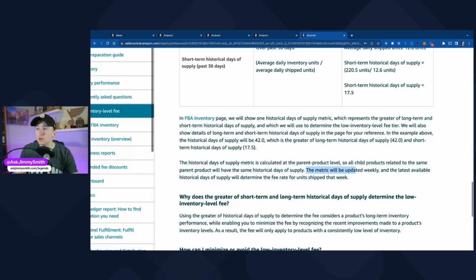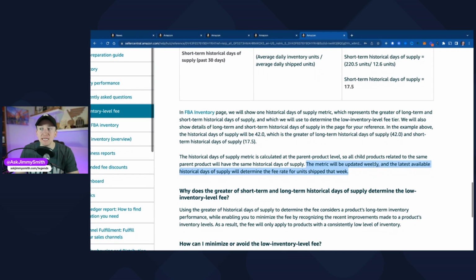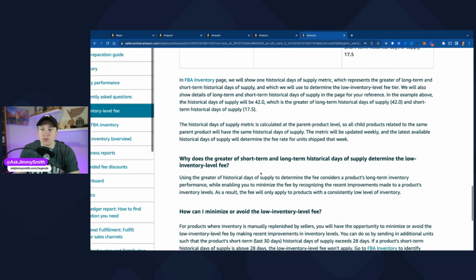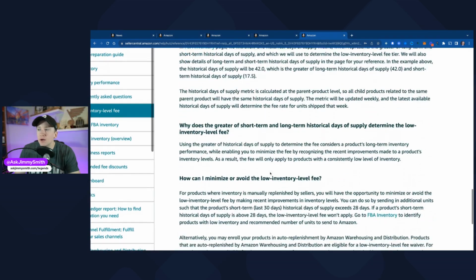Now, the metric will be updated weekly, and the latest available historical days of supply will determine the fee rate for units shipped that week. So this could apply per seller, but I believe this will be per ASIN based off of this as well, because they're going to have to update it weekly for each individual parent product ASIN. This is talking about why the greater short-term versus long-term. I think that's totally fine. We don't have to get into that.